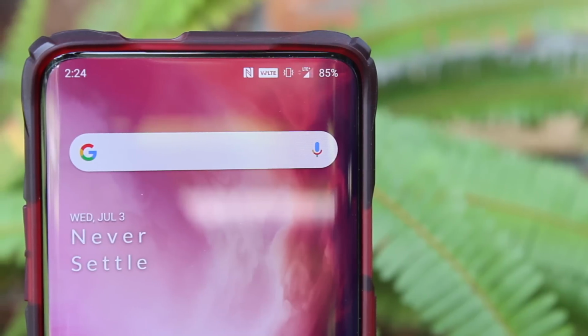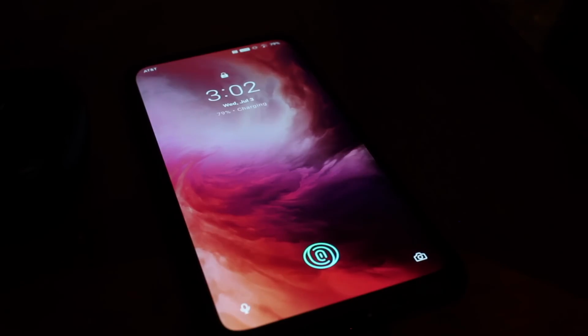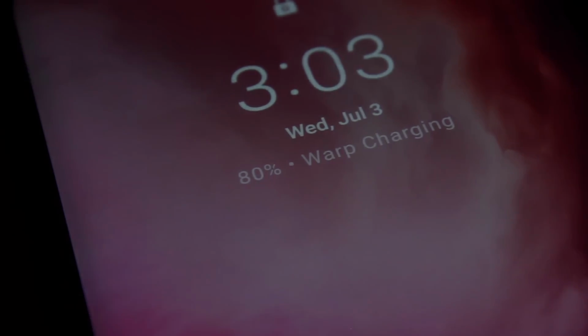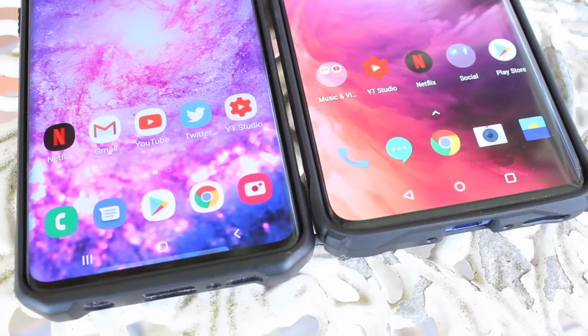I also enjoy the charging experience. Now, I really thought that I'd miss the wireless charging, but after getting used to the wired Warp Charge on the OnePlus 7 Pro, I prefer this method of charging hands down. I found that I don't even have to charge my phone overnight anymore. I can just charge it up for a few minutes here and there. With Warp Charging, I'm able to get about 50% battery in 15 or 20 minutes of charging, which is just incredible.